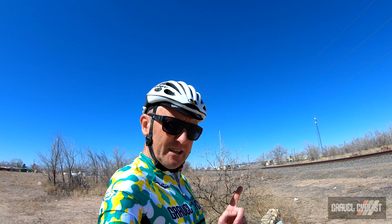I prefer to take the gravelly road less travelled when riding around Roswell, New Mexico. All you people squawking, how do you find gravel roads? You go exploring, it's not that difficult. This is more than likely the industrial area of Roswell. John Deere.